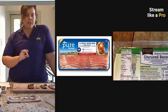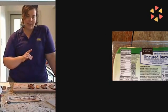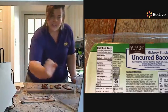But when that picture comes up, you should be able to see right there, I believe this one says celery powder. Do you see that ingredient, celery powder?